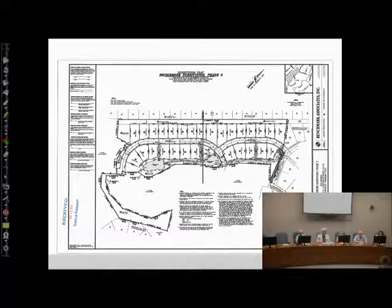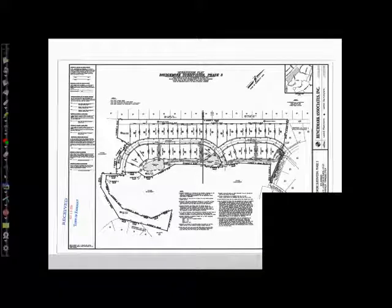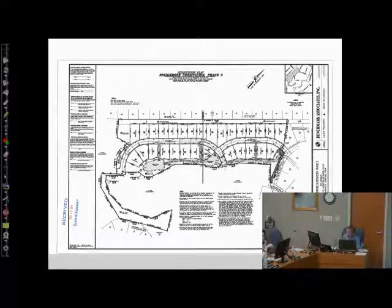This phase of Bridgemore is on the north portion of the overall Bridgemore development. This particular phase has 29 house lots, and the preliminary plat and construction plans for this were approved pretty much about a year ago, August 17th, 2017. Since that time, they've been working on putting in the required public improvements.